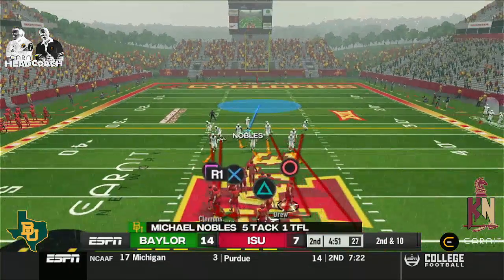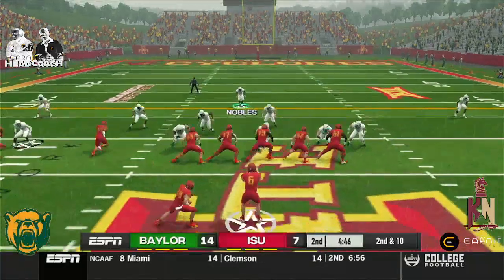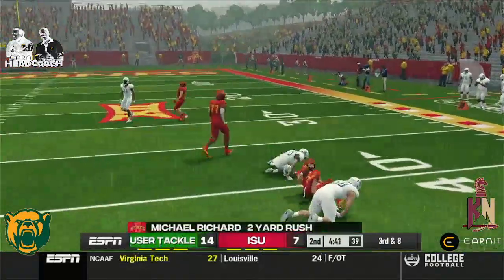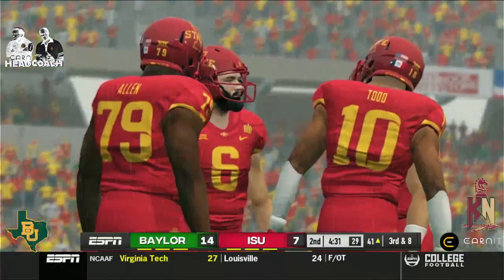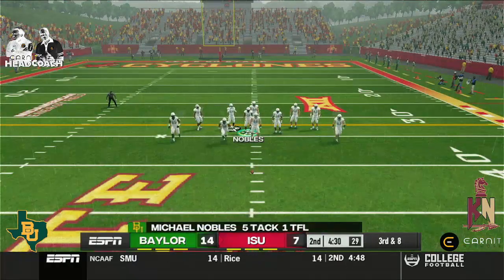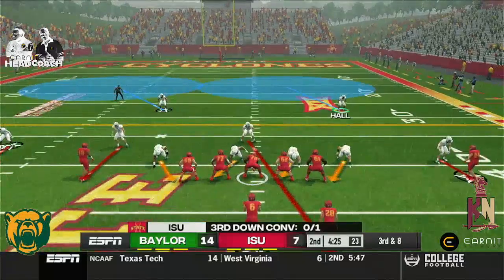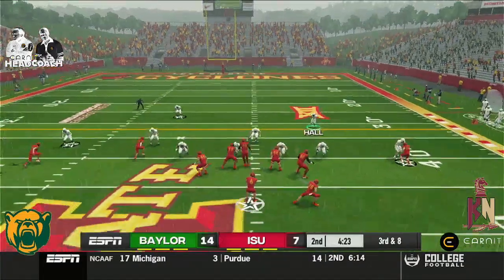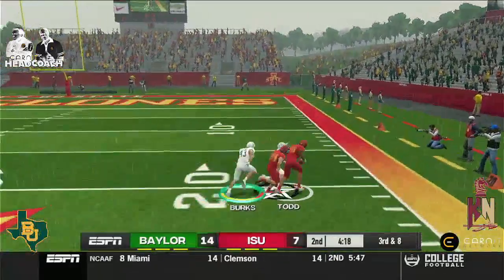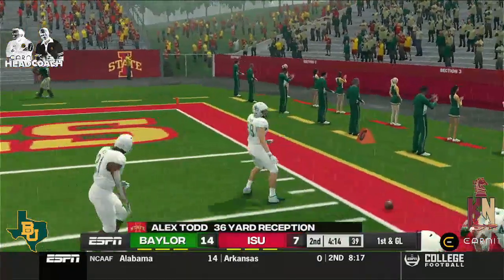From the 43-yard line. 2nd down. Gets to about the 41-yard line. Gain of 2 yards. That'll bring up 3rd and 8. Fires quickly, and he's got his man. Knocked out of bounds at about the 5-yard line.